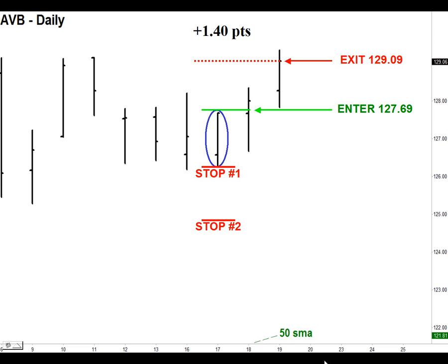The buy-sell line is way down here. You can barely see it, so we are well above the buy-sell line. Now we're looking for a valid setup bar, which is this bar right here. All right, so this means that if on the next bar and next bar only we trade above this setup bar, we can go long. Here's the next bar. We traded above.